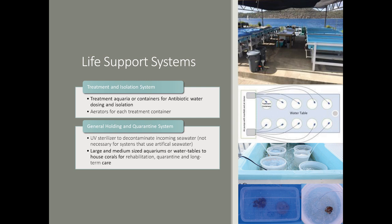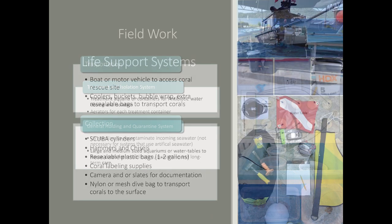And you want to have large and medium-sized aquaria as your permanent holding system to house those healthy corals, or the rehabilitated corals, I should say. And then a quarantine system as well, for flare-ups and for corals that have gone through the treatment and isolation process, and now they need to be moved into quarantine before they can be put into that larger coral holding system.